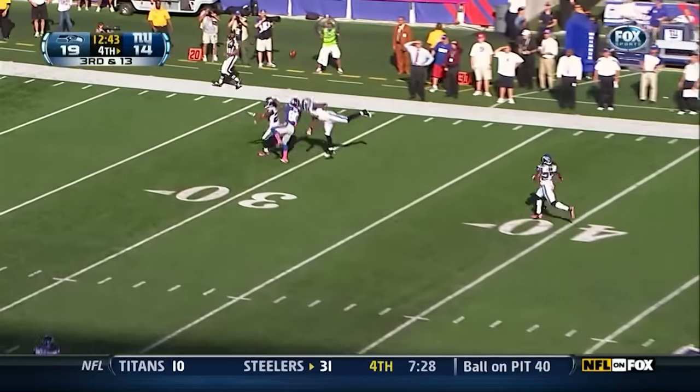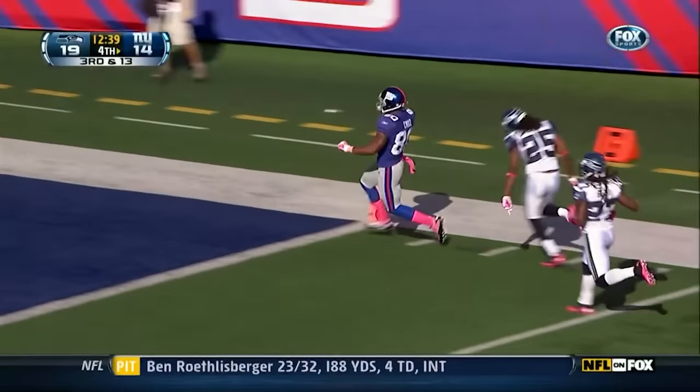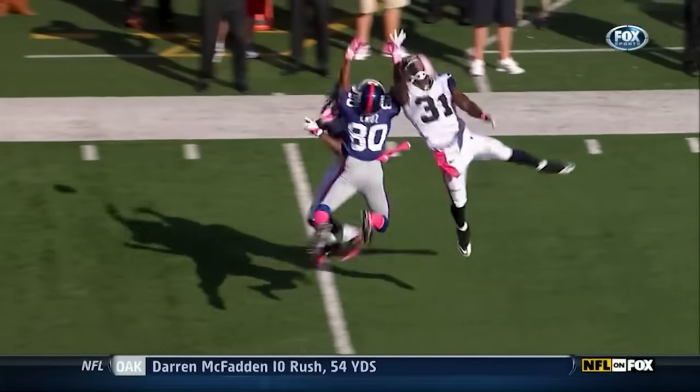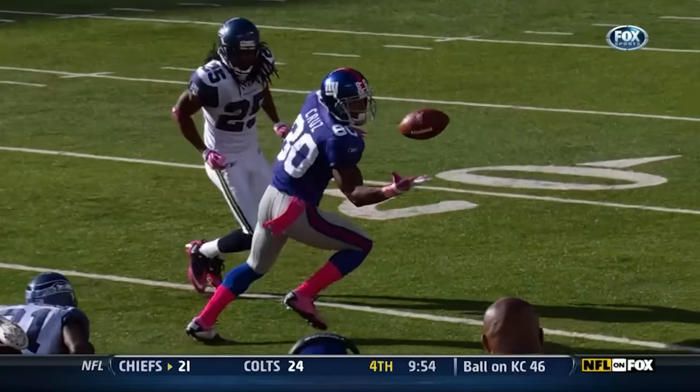Looking for Cruz. And it's caught after being tipped, and Cruz to the end zone. Victor Cruz, it goes up in the air. He stays with it and is able to haul it in.